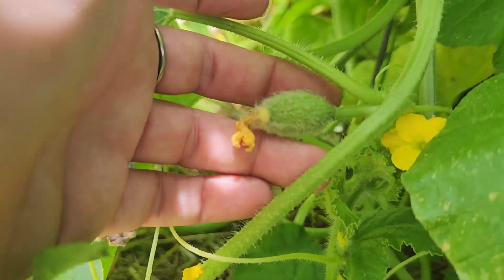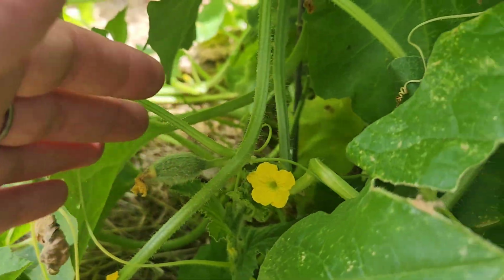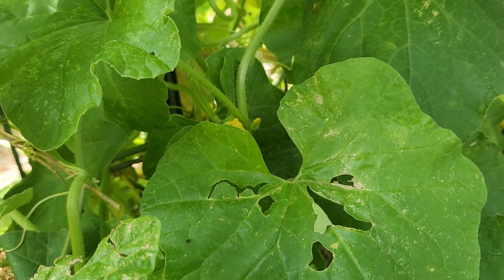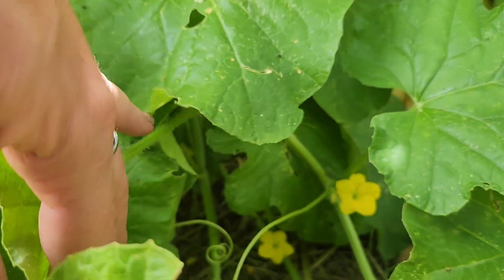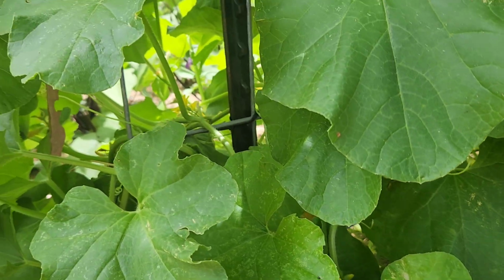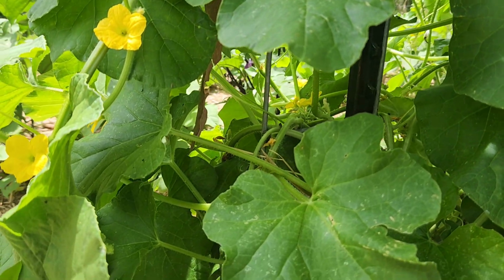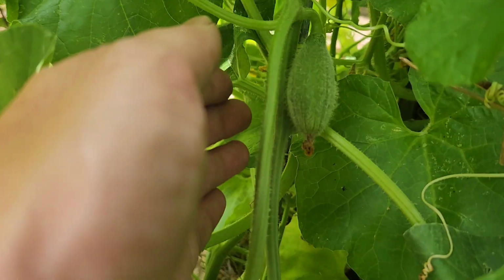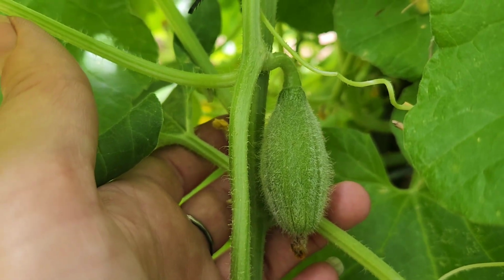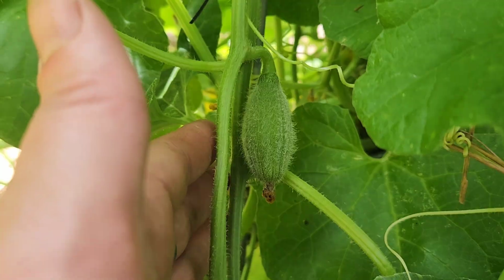We've got lots of little baby cantaloupe hiding. I can't find any more right now, but I promise we do. I'm really excited. Hopefully they make it fully. I mean, look at this one. That's a decent size. Can't wait to eat a cantaloupe from my garden.